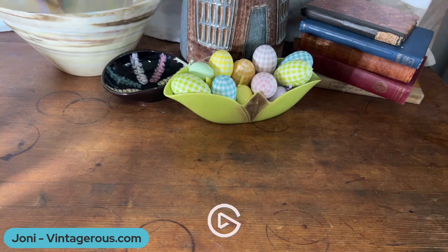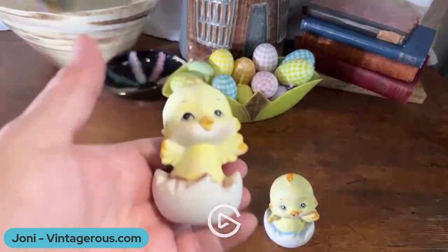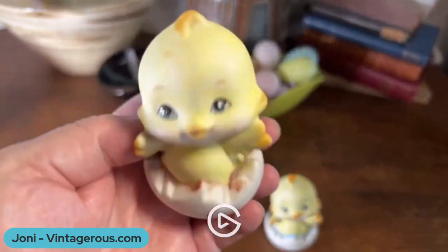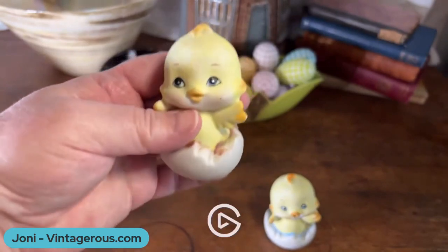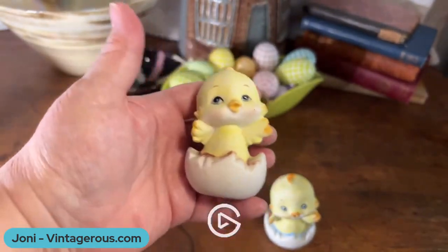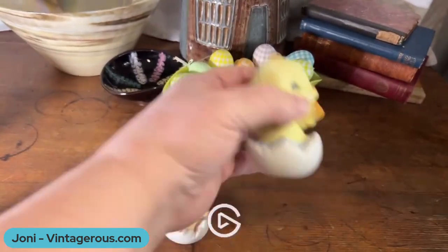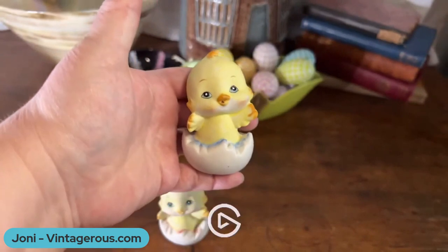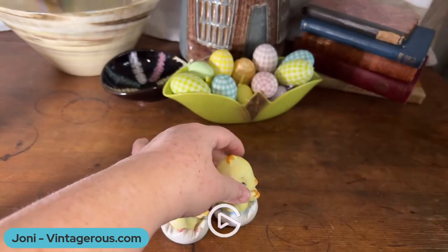Then I have some bisque. Oh, a bisque porcelain kitschy hatching chick and chicks. Now, cuteness overload, right? Look at these guys. Look at that face. So cute. Well, I guess this one's missing its stopper. I'll see if I can find it. Very cute. And then this one has his stopper.